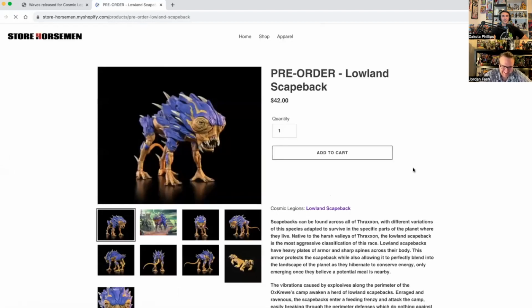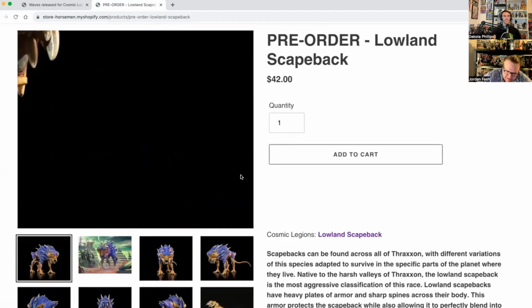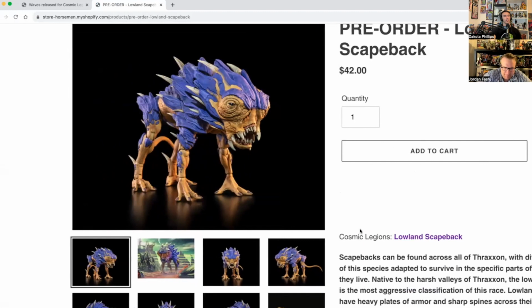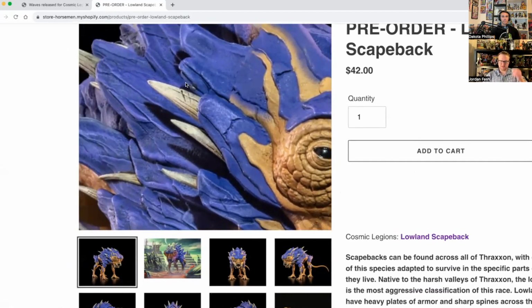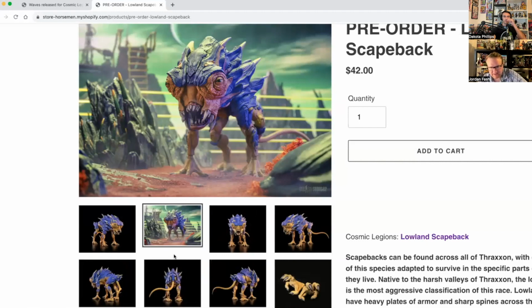And then we get a Lowland Skateback. I saw it. I did like this guy. I don't think it's as big as a horse, but I have seen comparisons of the head, and the head is way bigger than the horse. This one, I was actually surprised. Savannah thought this one was a cool one, which I thought she would have thought, like, this is just some ugly alien, no interest, but she liked the colors. Yeah, I think it's cool. I think, again, would be a fun one.